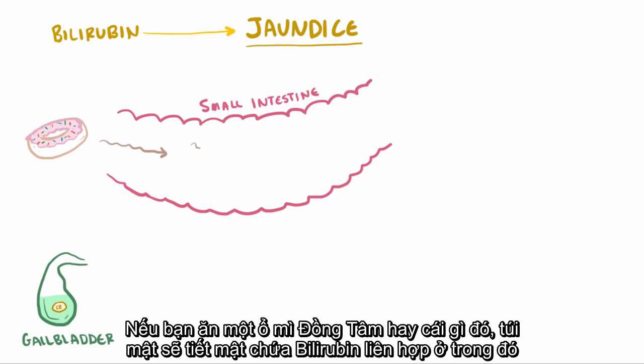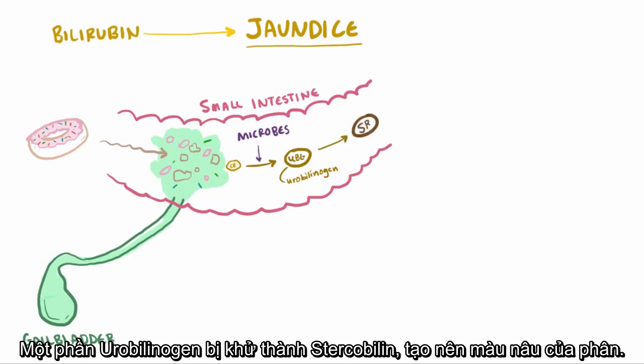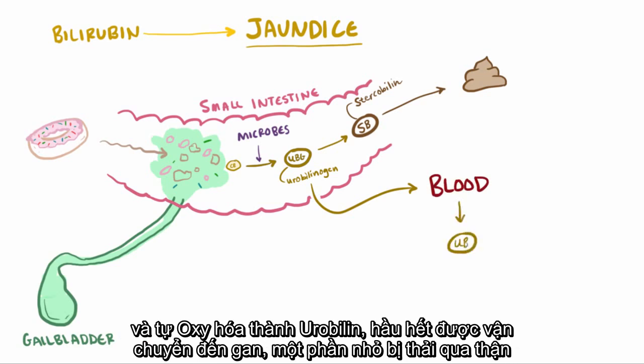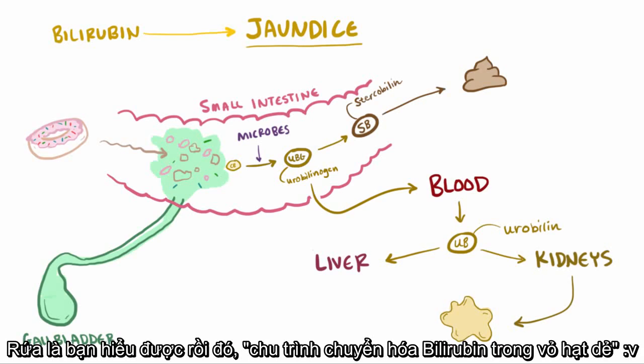Now, when you eat a donut or something, your gallbladder secretes the bile, which has the conjugated bilirubin in it, and it moves through the common bile duct to the duodenum of the small intestine and is converted into urobilinogen, or UBG, by intestinal microbes in the gut. Now some of that urobilinogen is reduced to stercobilin, which is excreted and responsible for the brown color of feces. Some of that urobilinogen is actually recycled though, and it gets reabsorbed into the blood and spontaneously oxidizes into urobilin, most of which is sent to the liver and some of which goes to the kidneys. It's then excreted and is responsible for the yellowness of urine. And there you have it, bilirubin metabolism in a nutshell.